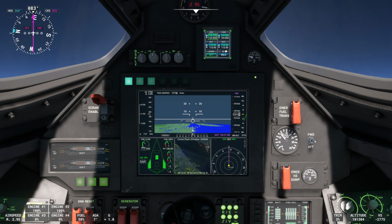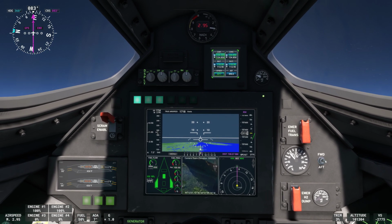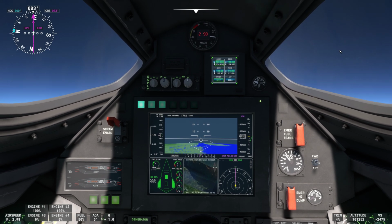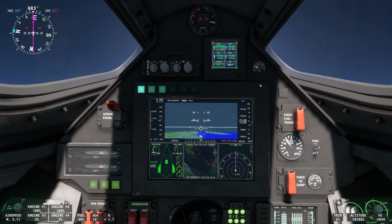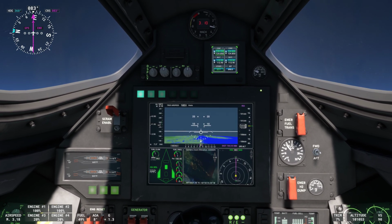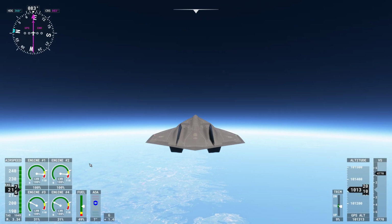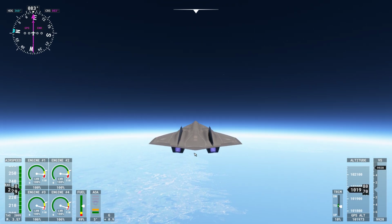So again, we're at 100,000 feet. We're going 3.95. We're going 2.95 right up here on the top. Look at that. And then we click this off, and we hold it level. Hold it level until we go ahead and kick out here. Here come the scramjets kicking in.